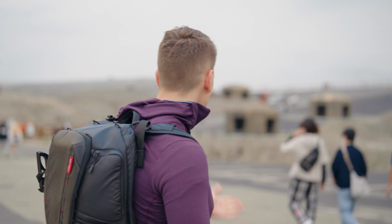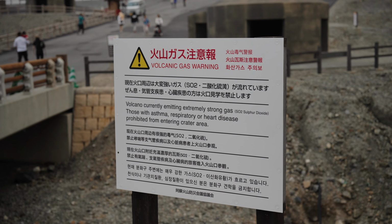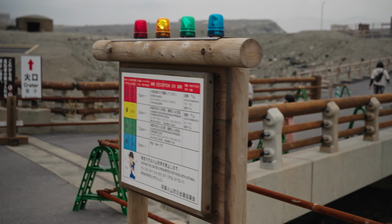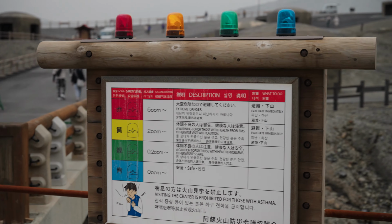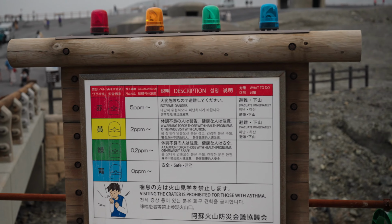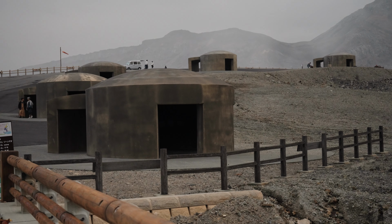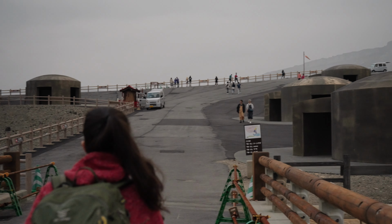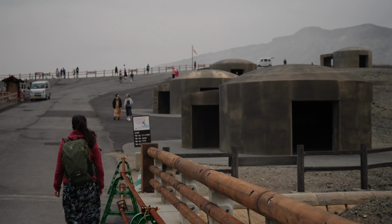And yeah, look at this place. It is really spacey. It's like another planet. Let's go and check it out. Already while entering the area, we could feel the strong concentration of sulfur dioxide in the air. It was quite hard to breathe. As you can see already here, the emergency warning on yellow, indicating high concentration levels. Actually the first volcano we have been to with the visual warning level shown. Japanese are expert in visual management.